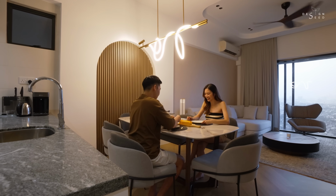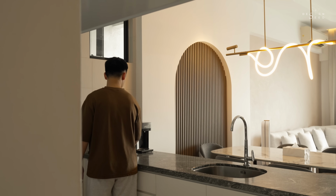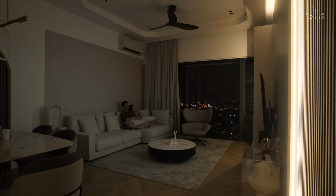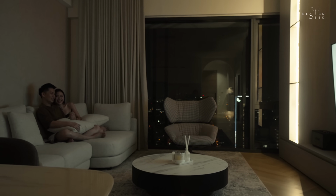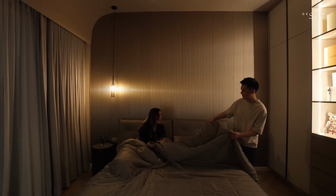Remember, let your home be the canvas where memories are painted, because a well-designed space isn't just a space to return to. It's a sanctuary that transforms the ordinary into extraordinary, where every moment becomes a cherished memory. So here's to creating a home that's not just a destination, but an unforgettable journey.